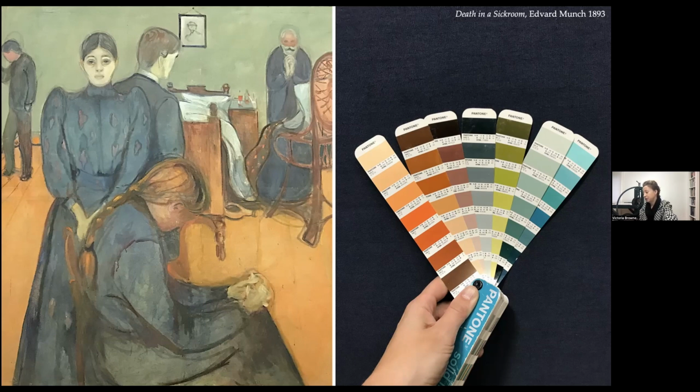My research became a unique opportunity to explore Nordic light and colour through Munch's paintings. I selected Munch's Death in a Sick Room, painted in 1893, initially for its graphical square format and distinct contours of colour. But subconsciously, I was also drawn to the figure's isolation in the painting.